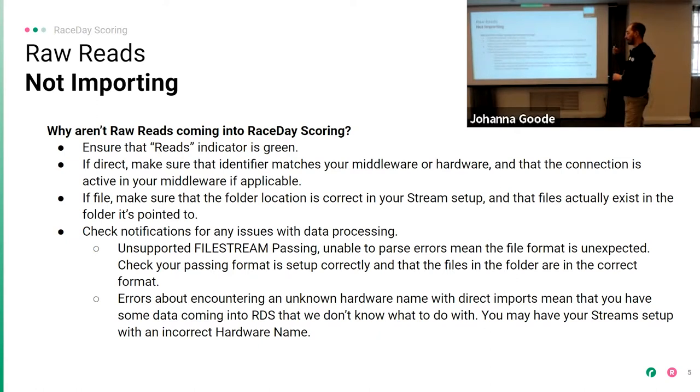And additionally, this is kind of related. If you check the notifications panel in the top right, there's a notifications area and it'll glow red if there's notifications there. It will tell you if there's problems, especially with file, if you are collecting data that is not in the right format.